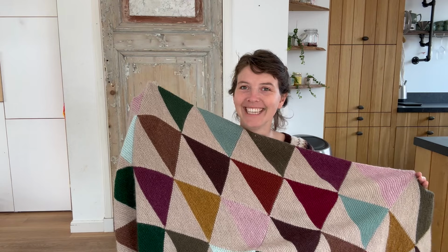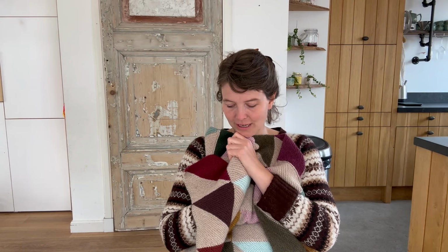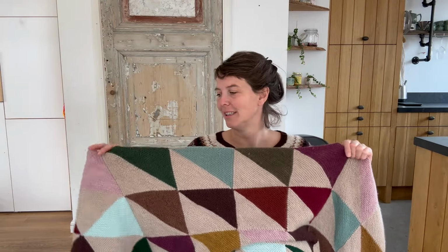I also used Filcolana Pernilla for the other colors, and the pattern is actually supposed to be for DK, double knitting, right? So you can also hold 2 fingering strands of yarn together. So if you have an advent calendar or anything, you can also make this one. I think it's also very nice for an advent calendar. And it's very warm. It's such a really nice blanket. So actually the children use it a lot. And when I get the chance, I use it as well, if they're not using it.